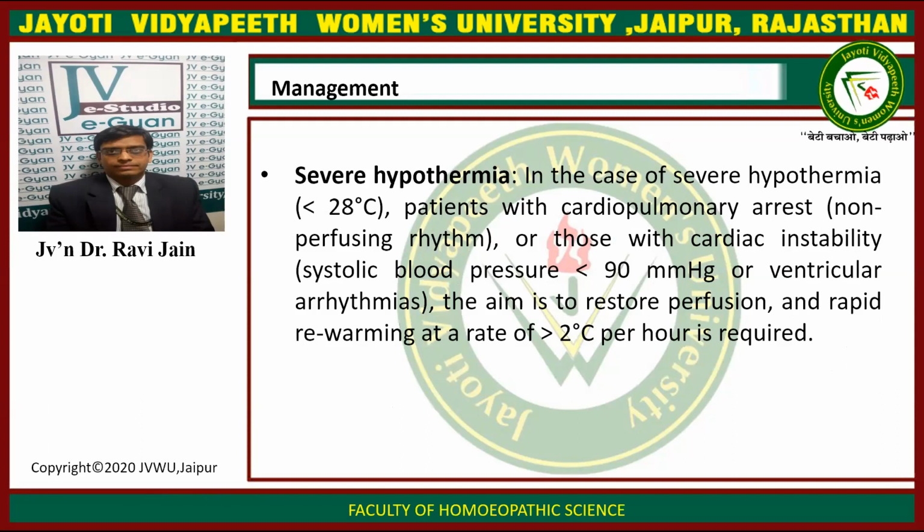Management of severe hypothermia. In the case of severe hypothermia, when the core temperature goes below 28 degrees Celsius, in patients with cardiopulmonary arrest or non-perfusing rhythm, or those with cardiac instability, systolic blood pressure less than 90 mm of Hg, or ventricular arrhythmias, the aim is to restore perfusion, and rapid rewarming at a rate of greater than 2 degrees Celsius per hour is required.